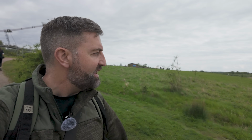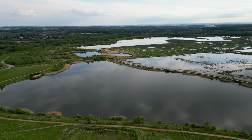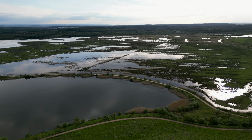One of the things that I like about St Aidan's is its openness. When you first arrive from the cafe at the top, you just get this stunning vista of the whole of the wetlands area. I don't think there are any hides here at all. I think it's all just open wetlands. So you've got reed beds and then you've got marshes, but it's all open wetlands. So you're free to be able to walk around.